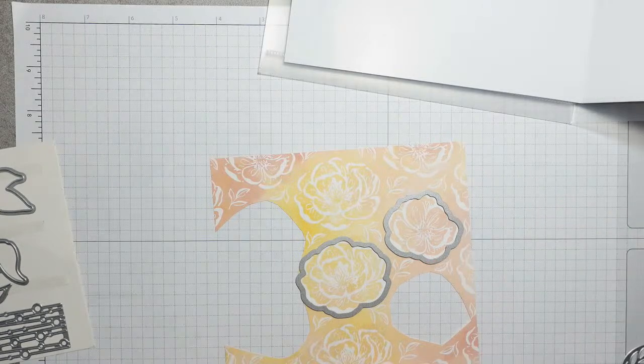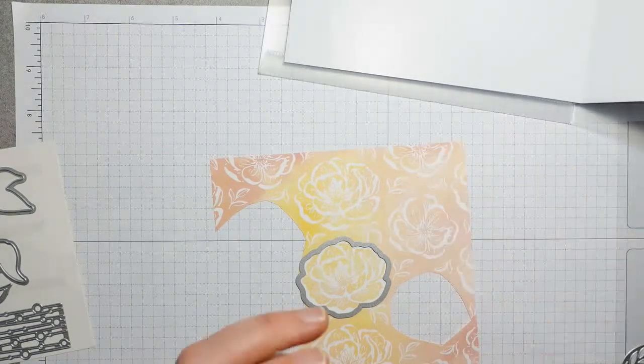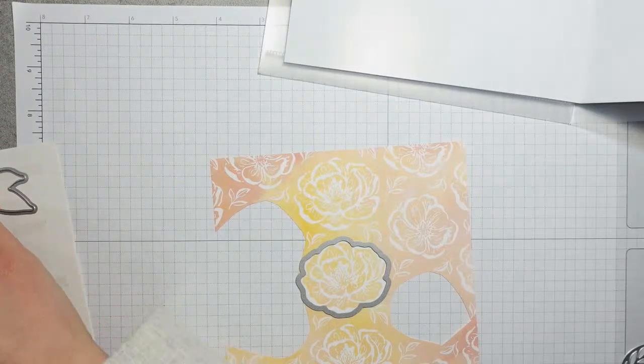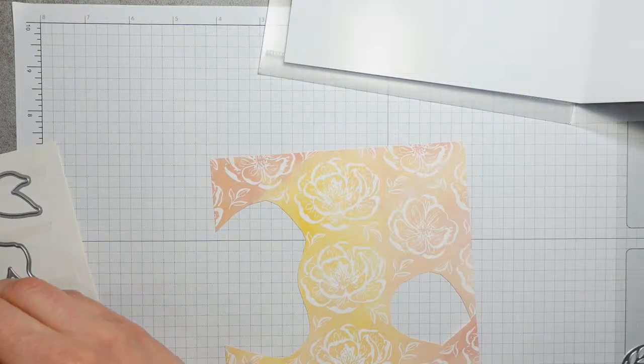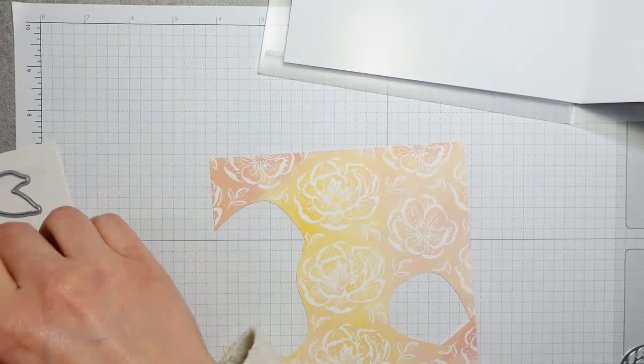So they're perfect. Oh, 1st of March, Louise. Not long to go. Not too long to go. Definitely on your list. I know. As soon as I saw it, I had to get it.